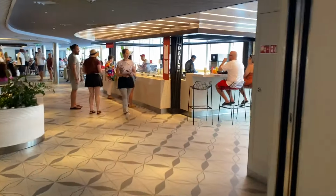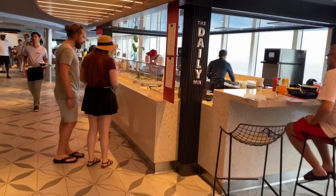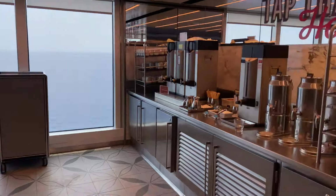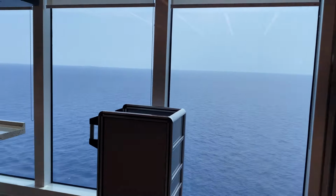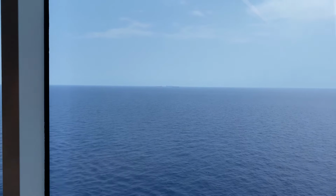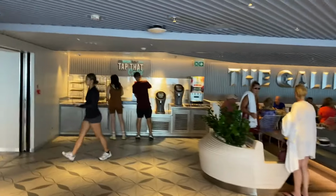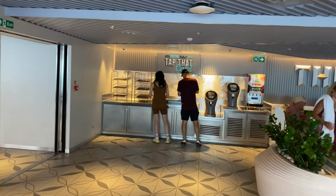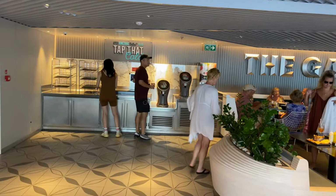And we'll go over here to the Daily Mix. Right over here. It is a make your own salad. Of course, they have drinks right over here. But what I love about it, sorry about the lighting, just look at the views. You can see the 3 ships up there. 3 cargo ships way off in the distance. And then we come back over here. Plenty of seating. Drinks right over there. Remember, juices, Coca-Cola, all that's included. All drinks are included except for libations. They're not included, but it's included.